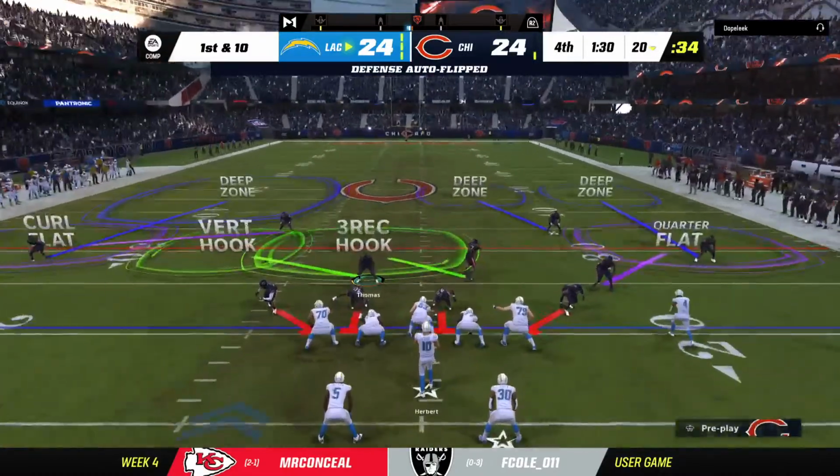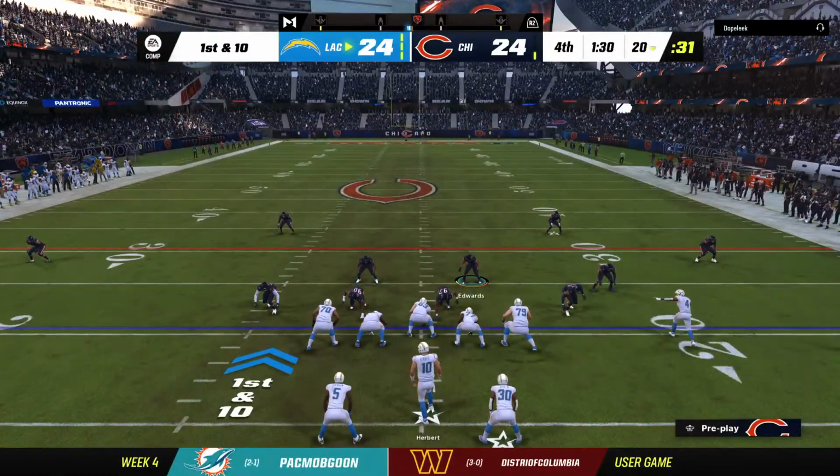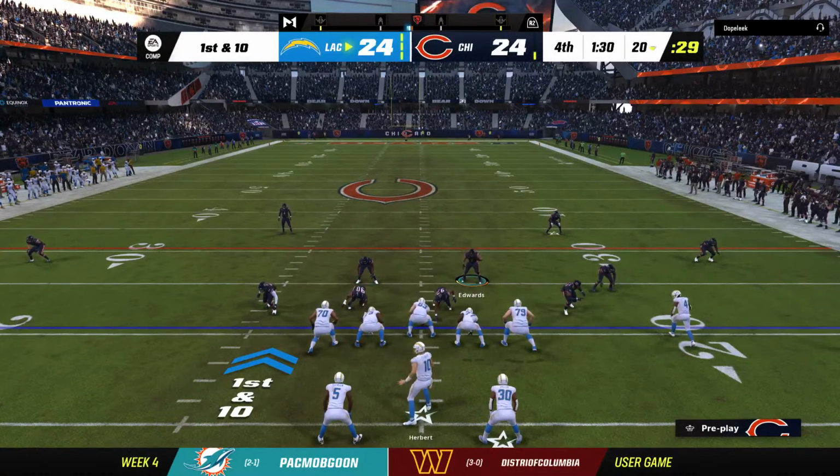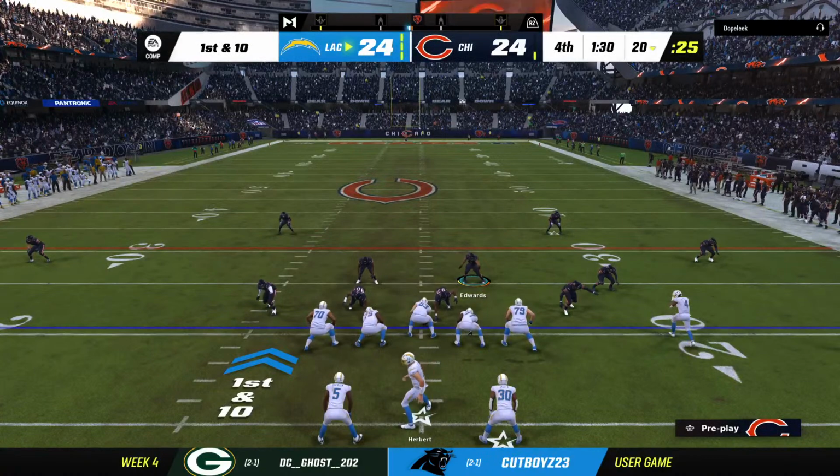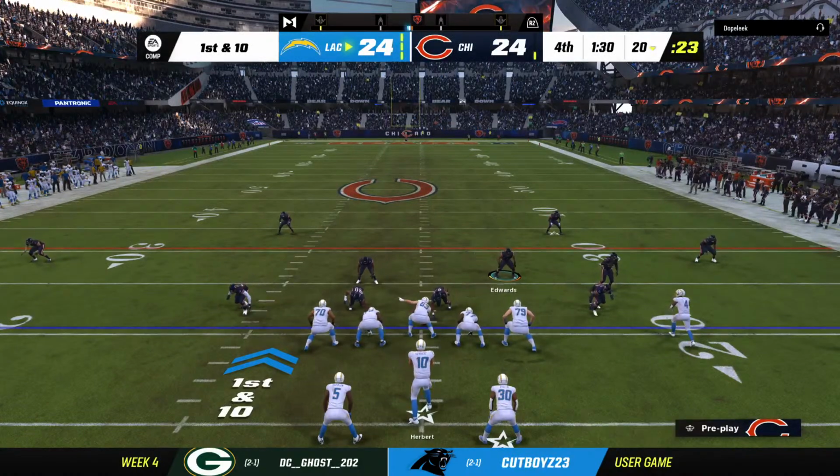The Charger drive about to get going. Well, partner, here it is. They've got the chance to win the game. You'd have to think they need to get it near the opposite 40 to have a chance to kick a game-winning field goal. We'll see what they can do.